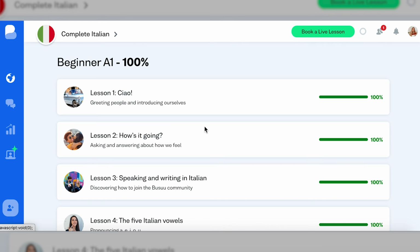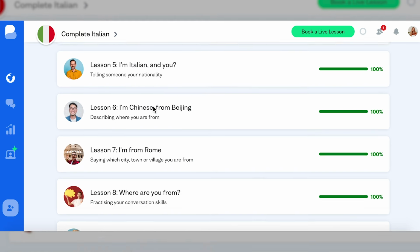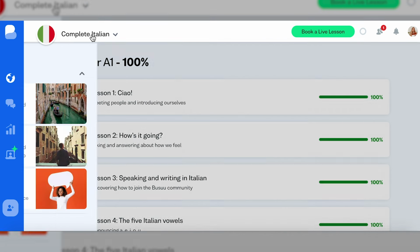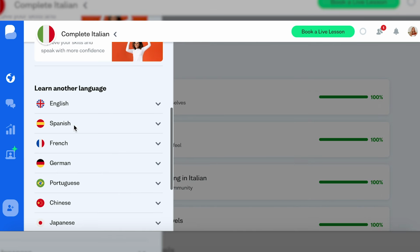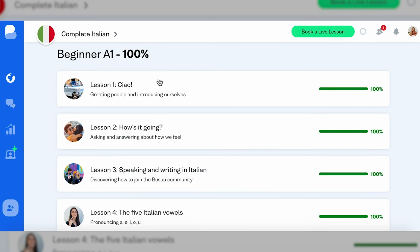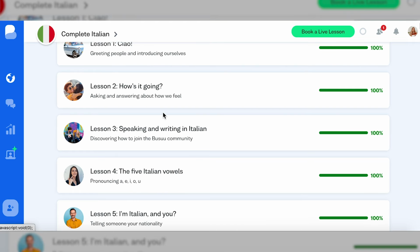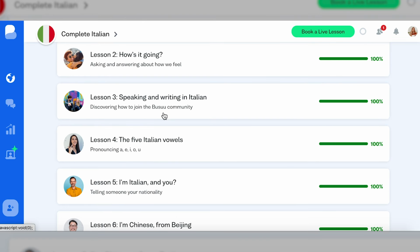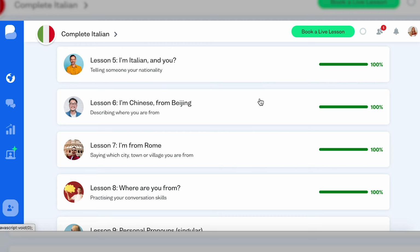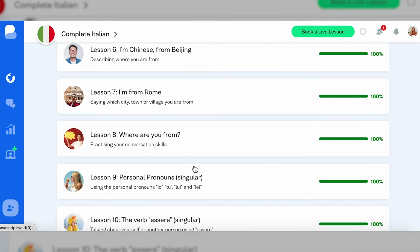So when you create an account, it'll look something like this, and you'll have a dashboard of all your lessons. You can see that I'm doing Italian, but when you sign up, you can choose any of these languages that you want to learn. At first, I started just going by the first lesson, beginner A1, and I realized that since I've been studying Italian for about a year now, I knew all of this stuff already, and it felt really repetitive. I didn't really want to skip it because I didn't know exactly where I should start.